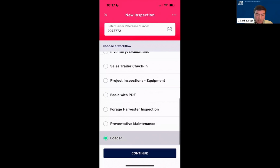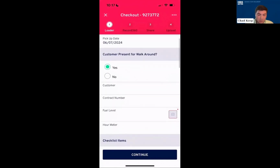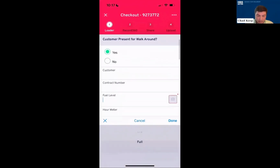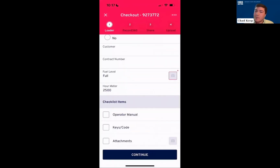I'm going to jump into this loader workflow here, though, because I feel like the features in here that are highlighted differ a little bit more from what we just walked you through on the service side. These yes or no questions. We also have drop downs in here for things like fuel and notating hours. In a service inspection, it's typically a one-way inspection, or what we call kind of one and done.